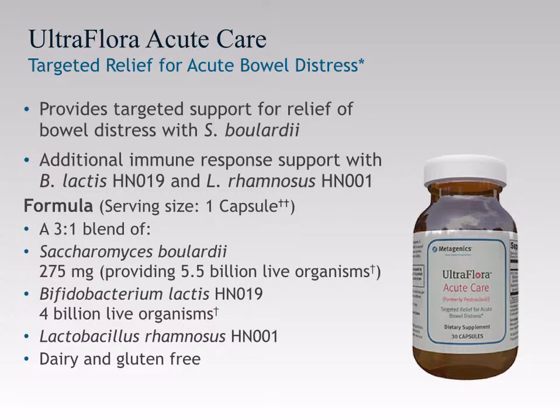Those two probiotic strains have been found to enhance your immunity, particularly as it pertains to natural killer cell activity, your ability to fight an infection. So Ultraflora Acute Care is an infection-fighting probiotic. It's an excellent choice if you are dealing with any unwanted pathogens in the gut. It's a dairy and gluten-free formula, and typically dosage you're looking at 1 to 2 a day. It comes in a bottle of 30s.